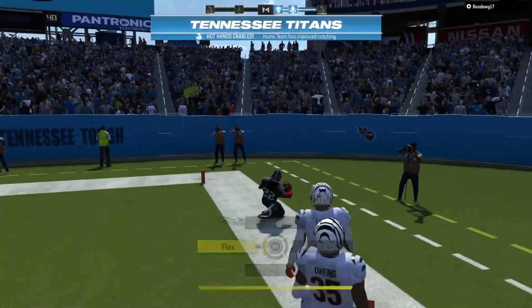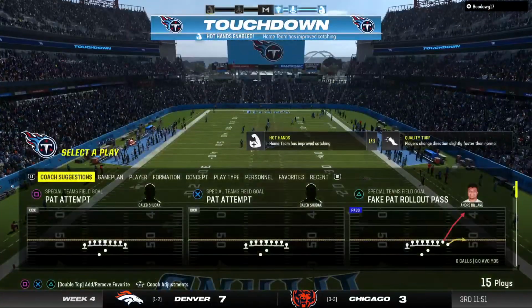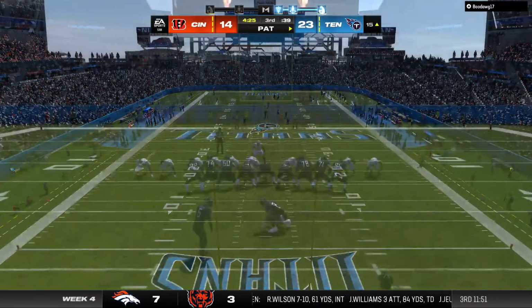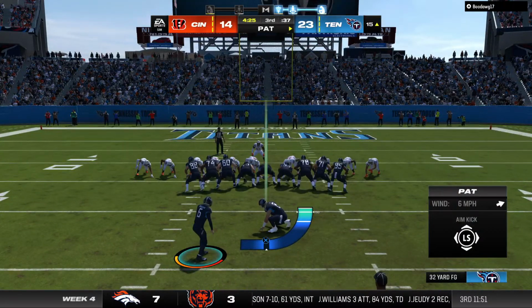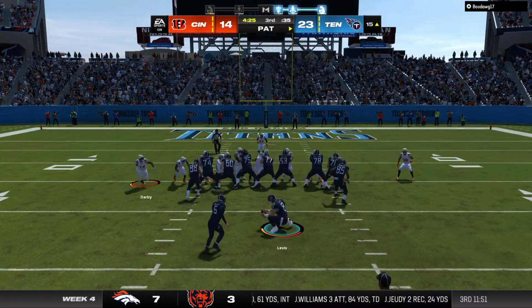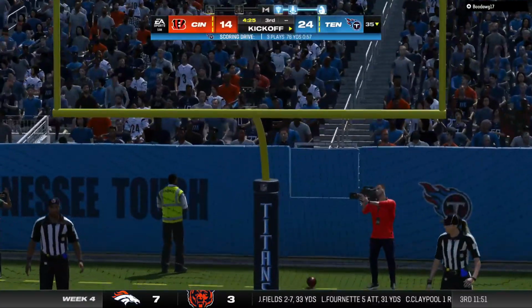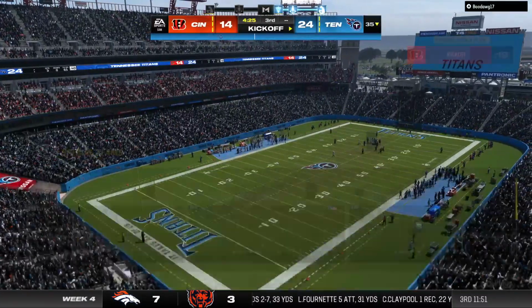Down the sideline he goes. Touchdown, Titans! Derrick Henry with his 4th rushing touchdown on the year. And the Titans are able to extend their lead. Extra point up and good by Shudak. And his guys will take a 10-point lead.